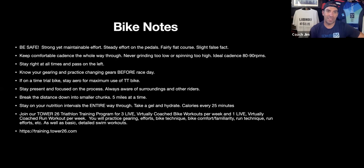Break the distance down in smaller chunks, take it 5 miles at a time. So just ride one segment to the next segment to this next segment. I don't want you getting on the bike at mile 1 and saying, oh man, I have 24 miles to go still. Just ride 1 to 5, 6 to 10, 11 to 15, 16 to 20, 20 to 24.8.